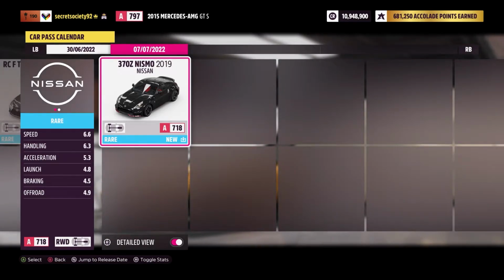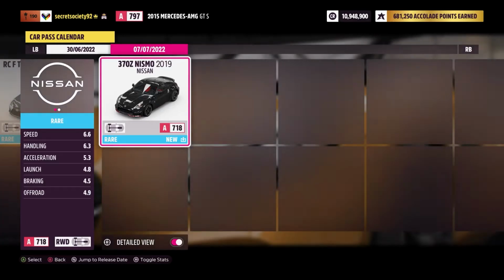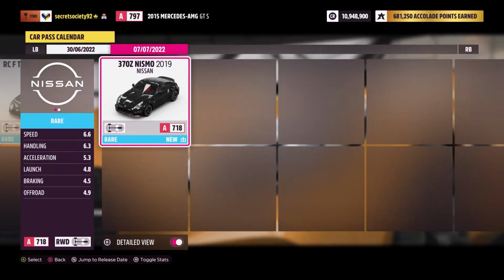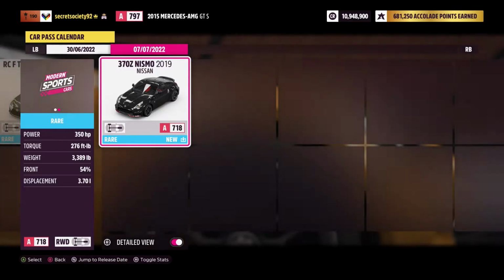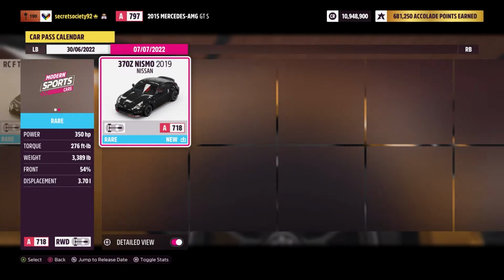But still, handling and the top speed are pretty good. Acceleration and braking could be a damn sight better though, but it still weighs very little, less than 3,400 pounds, which is pretty good for a car that has 350 horsepower.